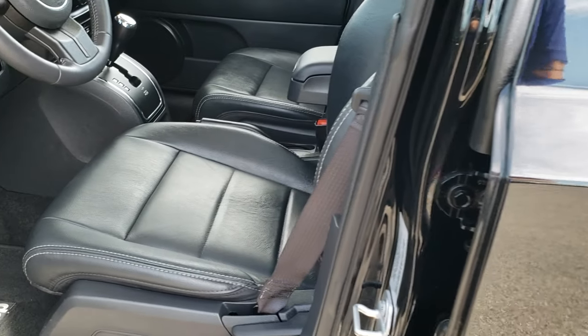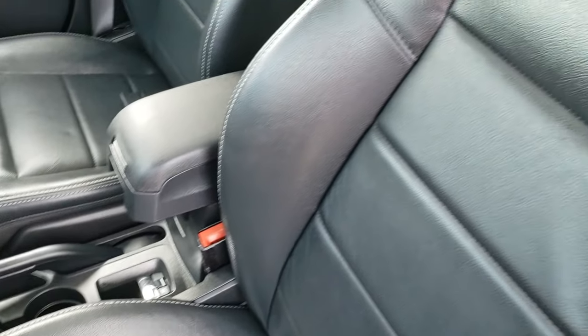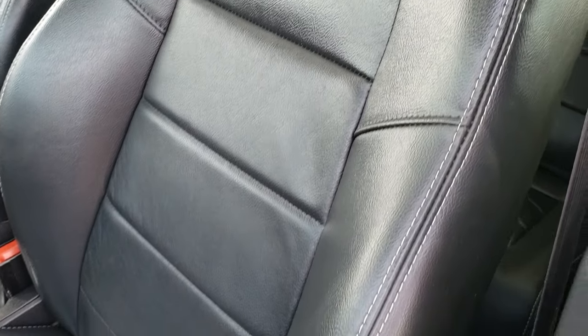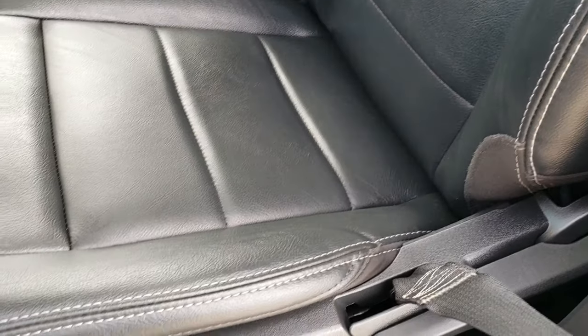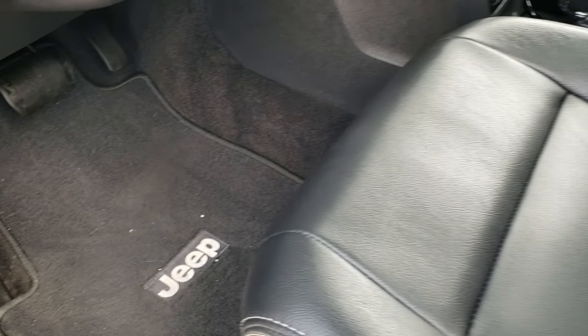Inside, the High Altitude package gives you the dark charcoal leather interior. It's almost black or charcoal, could be considered both, I guess. Power driver seat, both of these seats are heated. We have factory floor mats throughout. Power windows, power locks, and power mirrors.